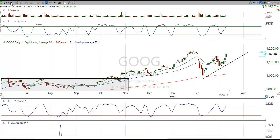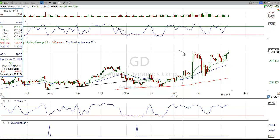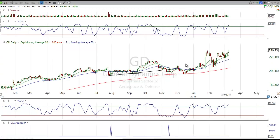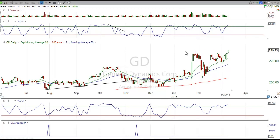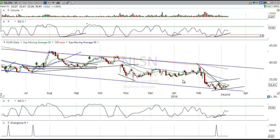I'll throw you one more. General Dynamics, GD. I know not everyone's trading this, but it's a breakout, and it continues to have great strength. So look for this to move early next week, also to get some follow through. We have some big traders that will be trading these stocks in the room also. So that, and of course we're in a lot of other stocks, the NLSN. But I put all this out on the watch list, and you can get it. Just go to DayTraderRadio.com and get it there.